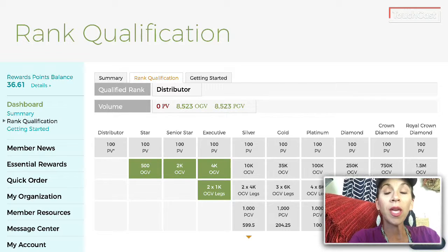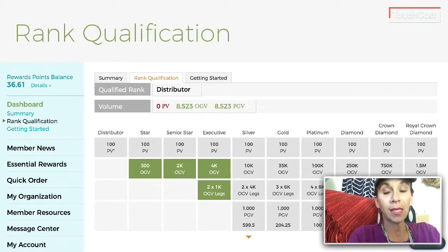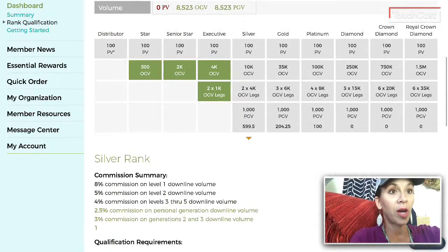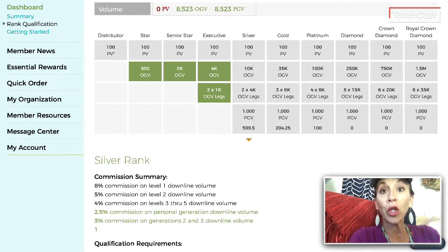Another rule of thumb would be until your OGV reaches 1,000, because as you grow, you still will always have to have 1,000 PGV. If you see that at the bottom here, you have to have that all the way to Royal Crown Diamond. So people that you personally enrolled, that you introduced to oils, you want to make sure that you are enrolling them with your enroller number, because you need that to carry you through.